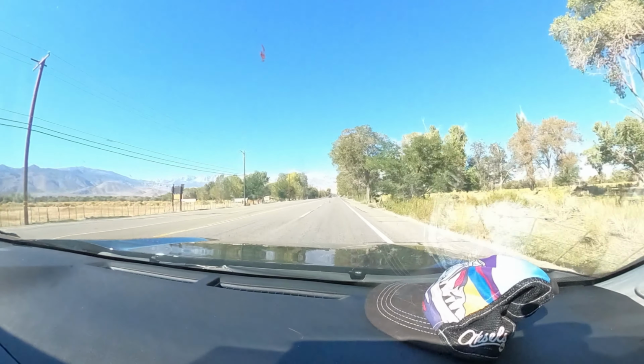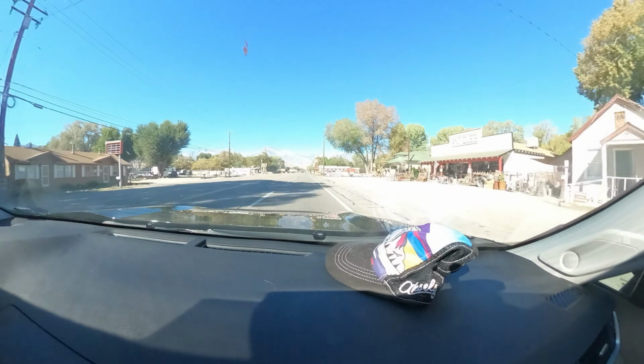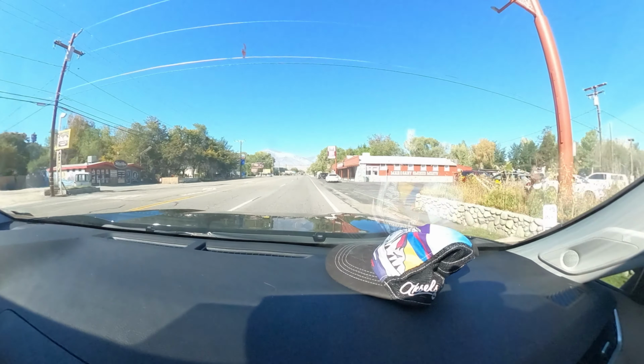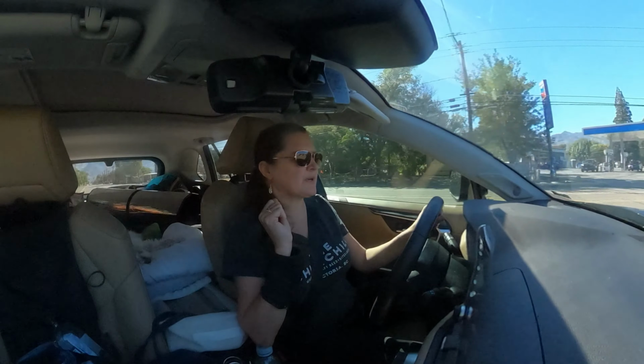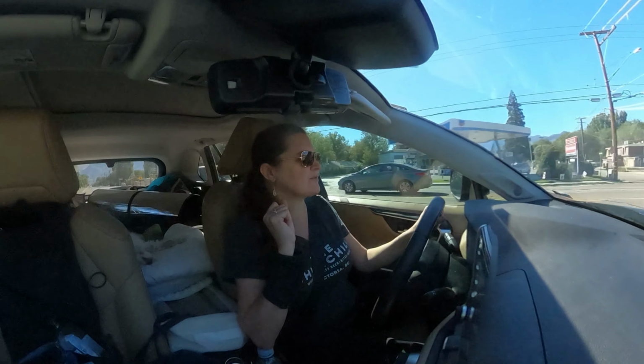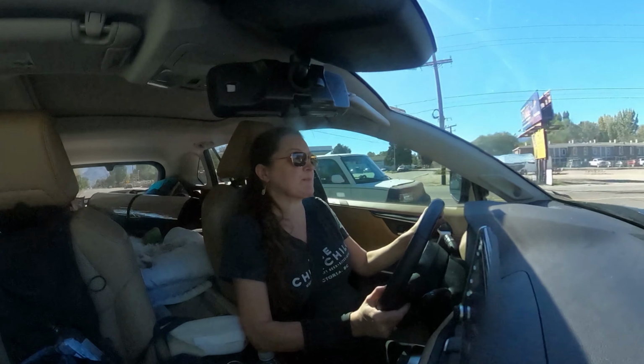And then there's Mahogany Smoked Meats that I've heard wonderful things about from other YouTube channels. I am not hungry at all right now, so I don't think I'm going to stop. But one of these days, I'm going to try out their selection of smoked meats.